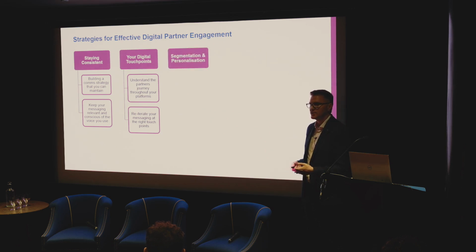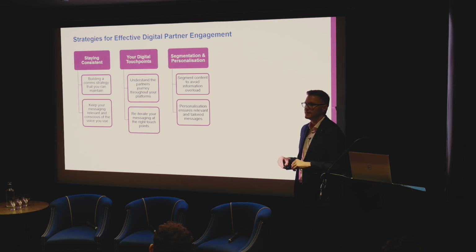Segmentation and personalization are such a friend in this case. Segment your content to avoid information overload. I think, again, we all receive loads of emails every day, lots of different things, and so little of it is relevant that so much of it just gets automatically deleted now. So try and make sure that you're sending information that's going to be relevant to that partner group. Personalization ensures that relevant and tailored messages can be looked at, can be answered.